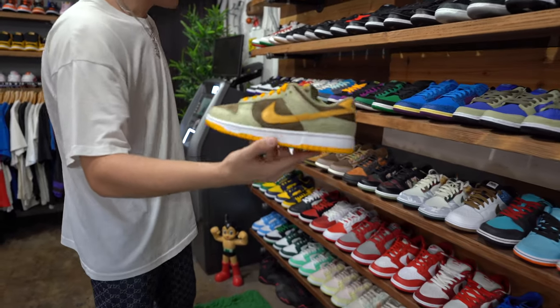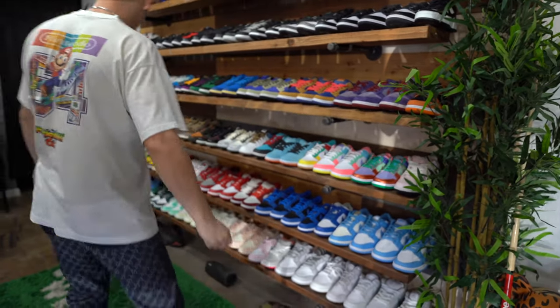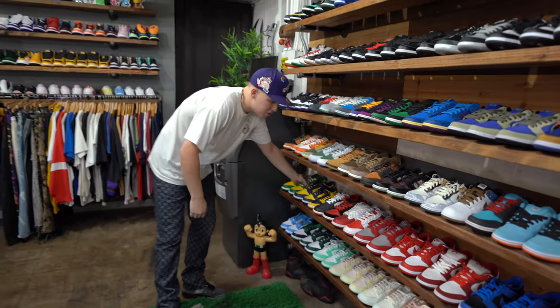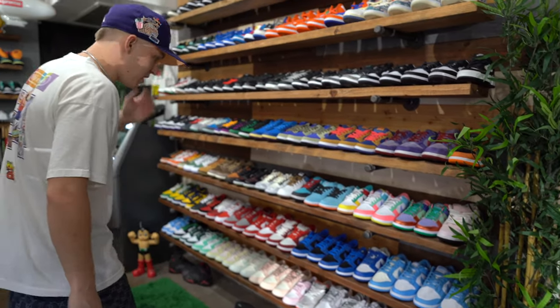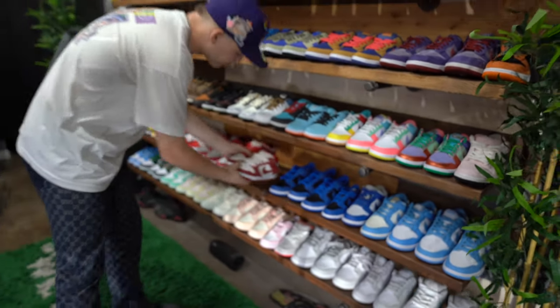But we got some of the Olives, Dusty Olives. What else? Some of the Camo guys, the Dunks, Pink Box. And we got some of the Brazils. These definitely got some of the better leather too. We got Brazils right here, Michigans, UNLVs. I said the University Reds. This is a cool pair right here. We got a couple pairs of these, the Valentine's Day Dunks. Pretty cool shoe, 2014 pair.